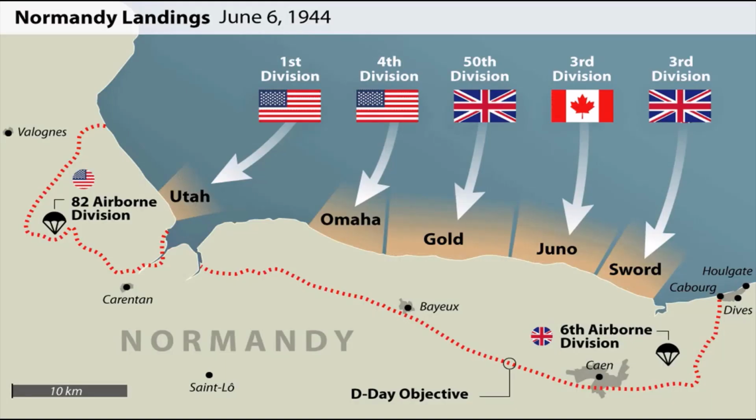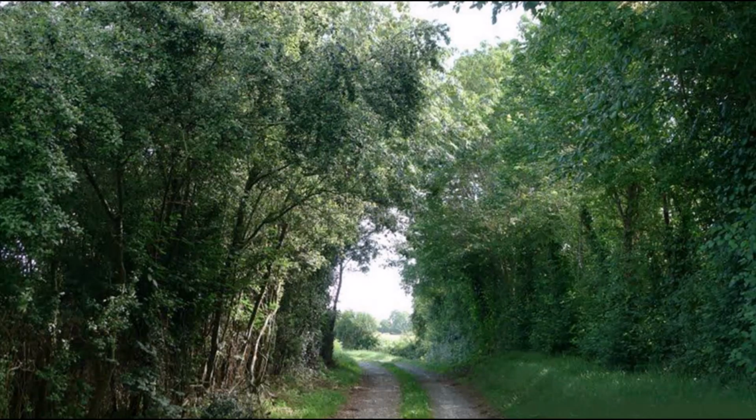On June 6, 1944, the Allies invaded Normandy in order to drive the Germans out of France and win the war. The Allied leaders had extensively planned every last detail of the initial landings, but an unwelcome surprise was that the terrain in Normandy behind the beaches was bocage country.